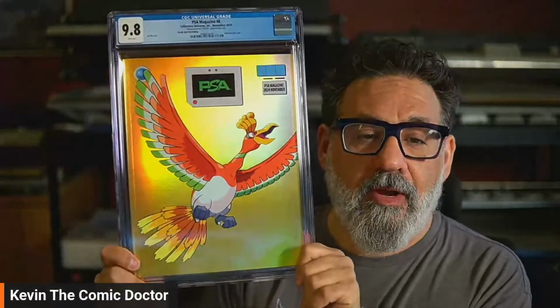All right, here we go. We got a 9.8 copy of PSA magazine and a 9.8. Very cool.